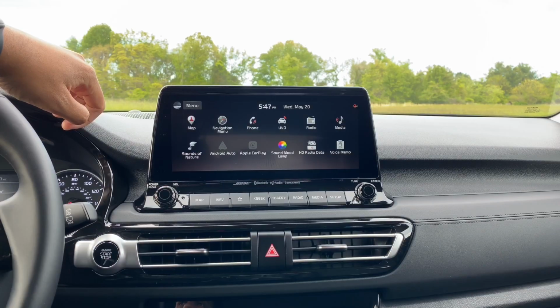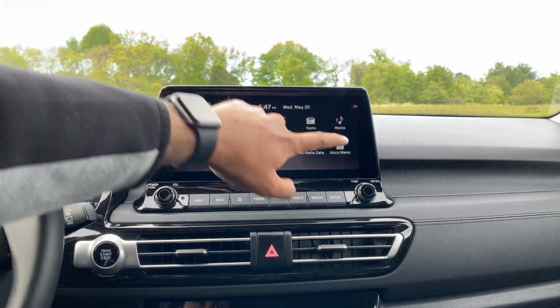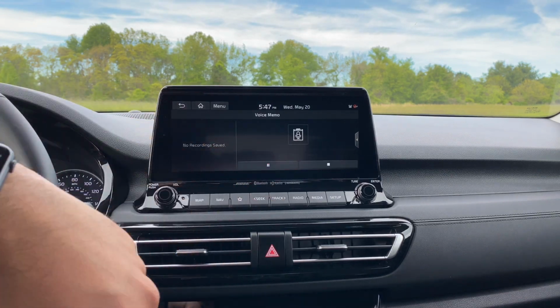And then say you're somebody that just refuses to change with the times and get a smartphone, and you still have a flip phone, but you need a place to record your voice memos. I'm sure you can still do that on a flip phone, but the Kia Seltos will record a voice memo for you.